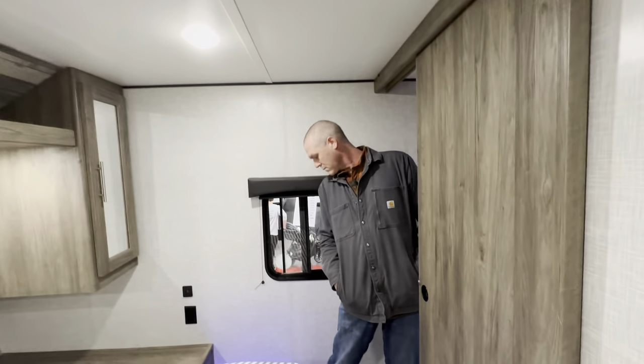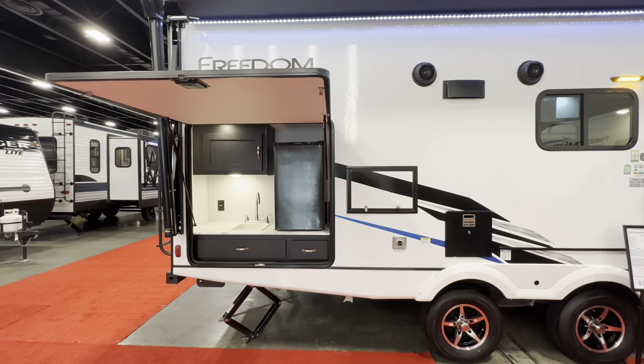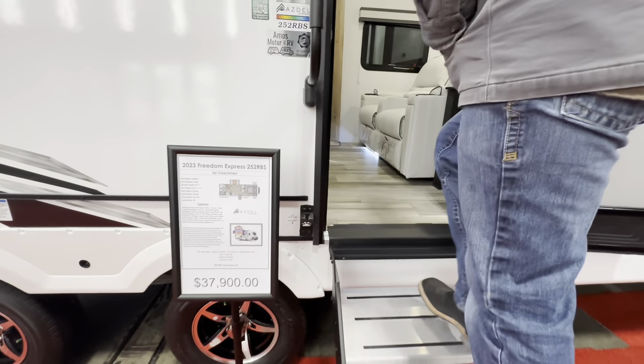It's a budget-friendly travel trailer. It's not bad. Yeah, good floor plan. This one has an outdoor kitchen. It's a Freedom Express 252 RBS. And the going rate for this one is $37,900. Same as the last one.